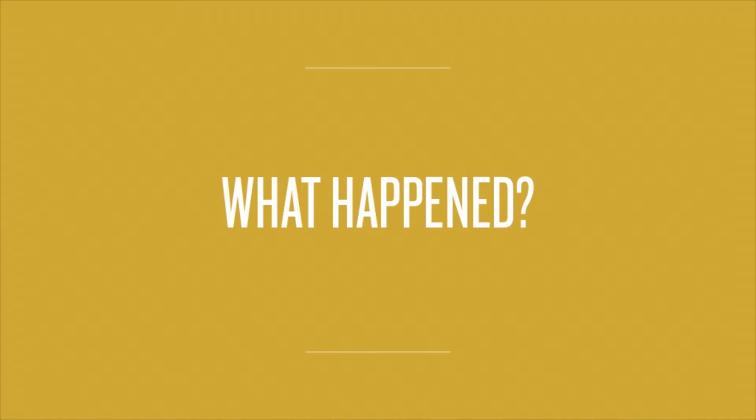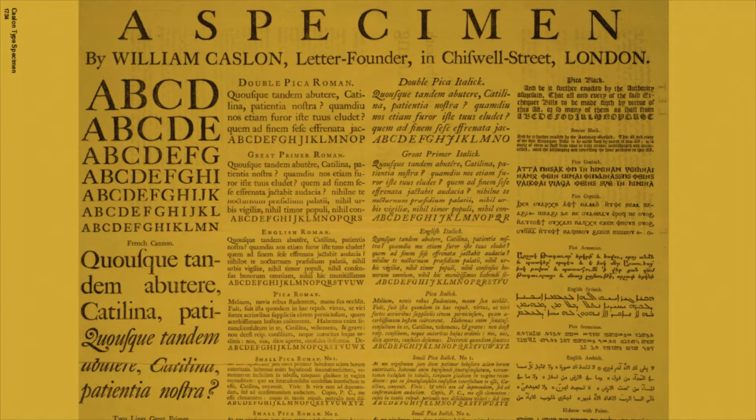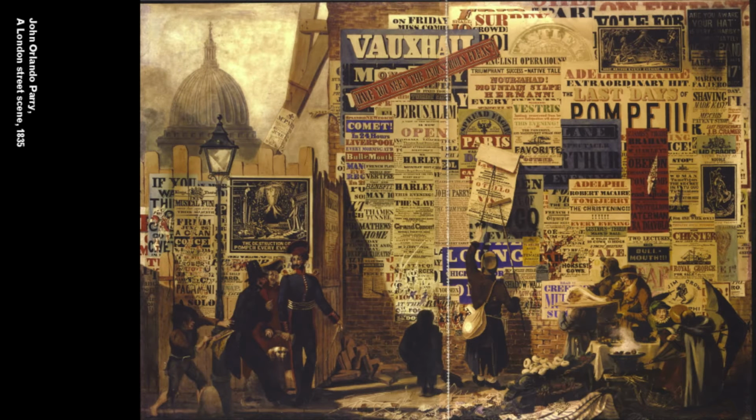Why type specimens before that time, how did they look? This is a very famous specimen from William Caslon. We are in the UK. This is from 1734. And if you look, there's only one design of typeface that is just scaled in sizes. And there's the matching italic and other scripts beside Latin. But then, with the 19th century, this happened.